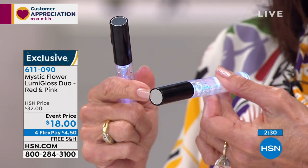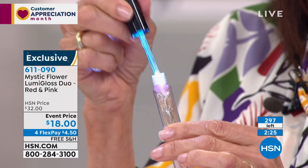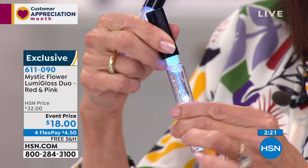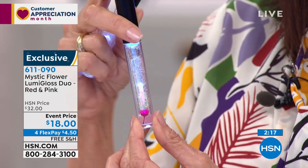So talk about a conversation piece. Love that it has a light and love that it even has the little mirror on the end as well. Are you kidding me? I'm obsessed. This lip gloss has actually been called the world's prettiest lip gloss by Elle, InStyle, Allure. The press is just relentless because it's so awesome.